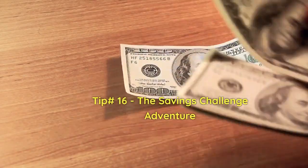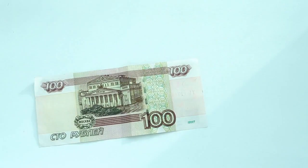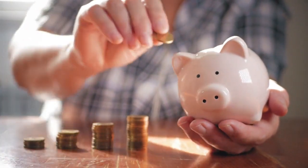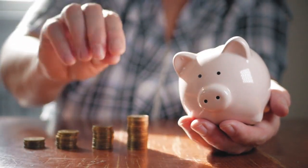Tip number 16, the Savings Challenge Adventure. Embark on the Savings Challenge Adventure to discover how small steps can lead to significant savings and help you achieve your financial goals faster. By taking fun challenges like No Spend Weeks and Save the Change, you can develop better money saving habits and gain valuable insights into your spending patterns.